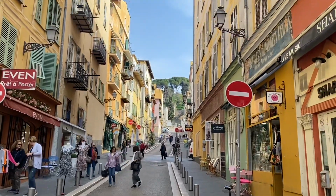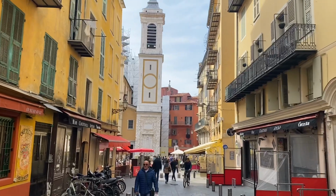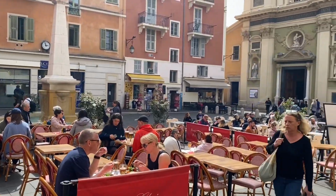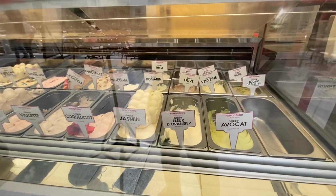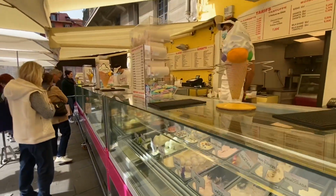Exploring the old town, it's a maze of little side streets and restaurants and shops and bars. Place Rossetti is one of the loveliest squares in the old town because of the beautiful church, but it's also famous for its delicious ice cream. There are some very exotic ice cream flavours on offer, so try something different and experiment with a new taste.